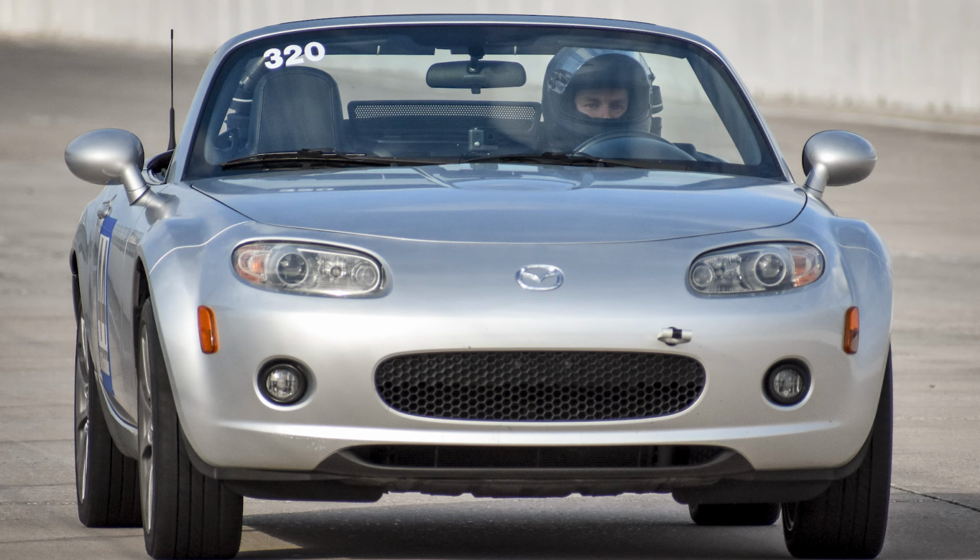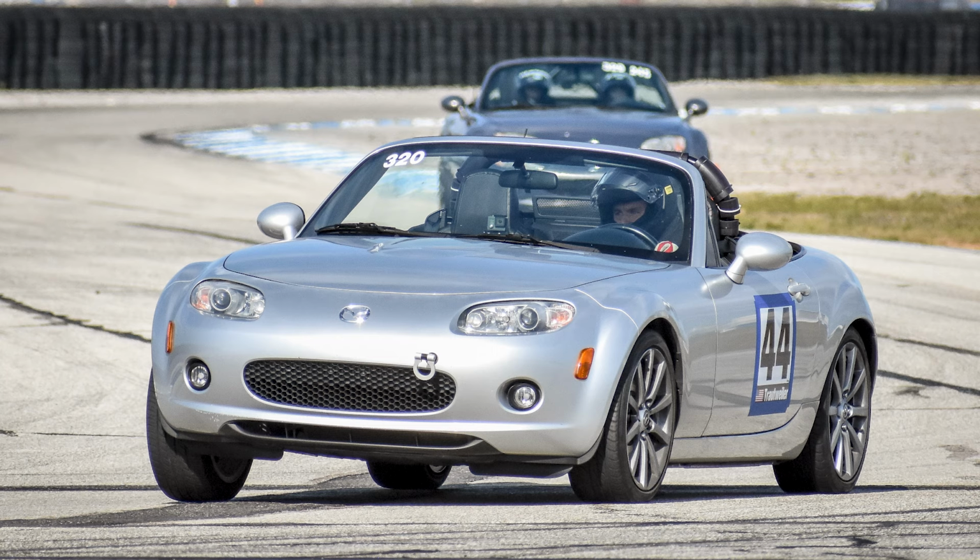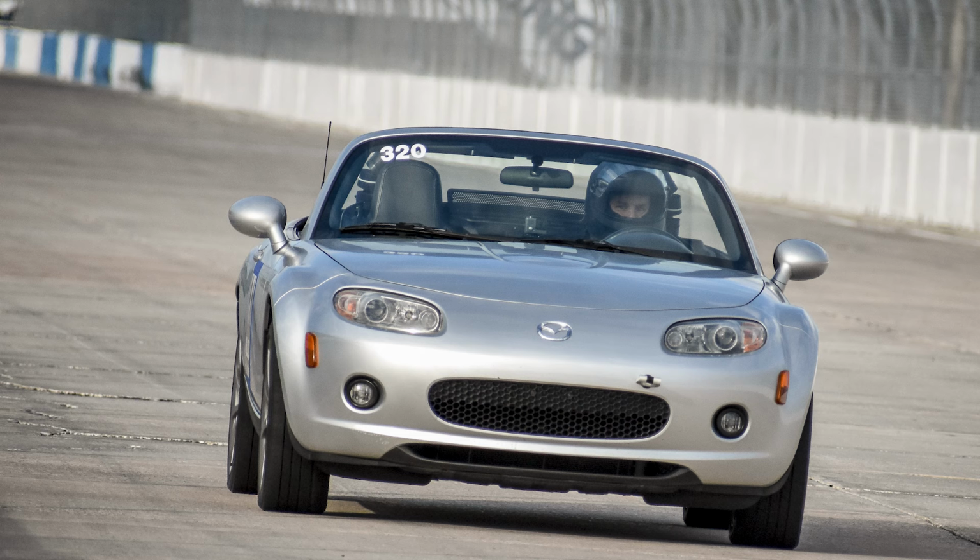Now that we have a baseline time, we can do these things and then figure out how much further it gets us from there, as well as test the car at other tracks, which we'll be doing shortly. That said, I'm pretty content with how this initial test went.